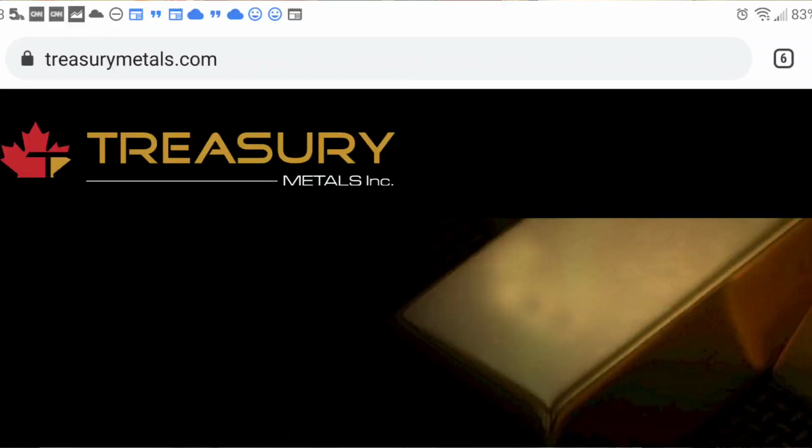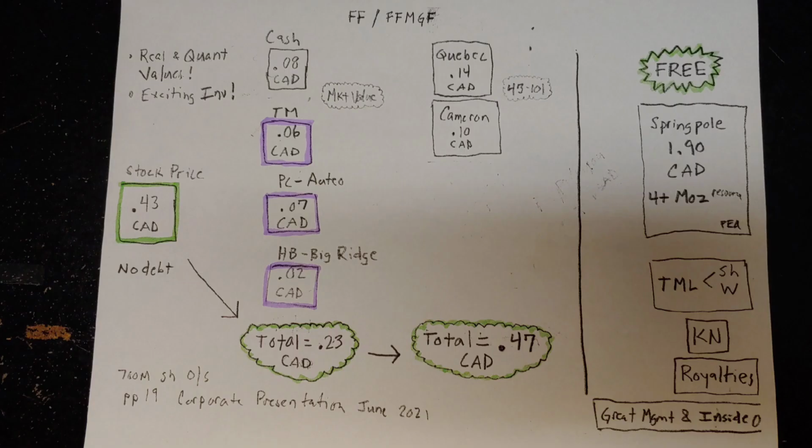And let me correct that, because the first one that we'll focus on, Treasury Metals, that's not the case. First Mining actually sold their Goldland project to Treasury Metals. However, First Mining owns like 35% of the company's stock, and they're actually going to give that out to shareholders in the form of a dividend; you can just do a little research and you can find information about that. So Treasury Metals, if you divide the value of First Mining's interest in Treasury Metals, that comes to 6 cents Canadian.